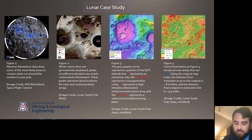In figure 4, it utilizes the same dimensions as figure 3, but shows the average terrain slopes for the area. Hills and crater walls represent the steepest slopes. The transportation route is represented by a dashed line which connects all the facilities along the path of least slope, which should not exceed more than 10 degrees for this.